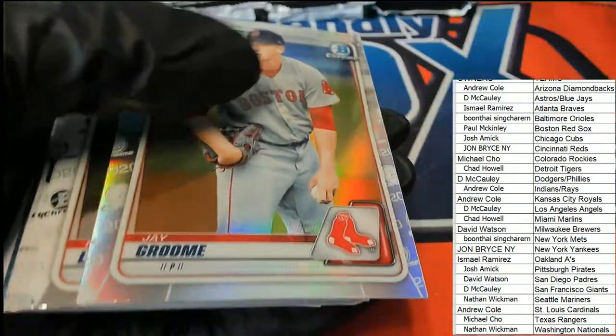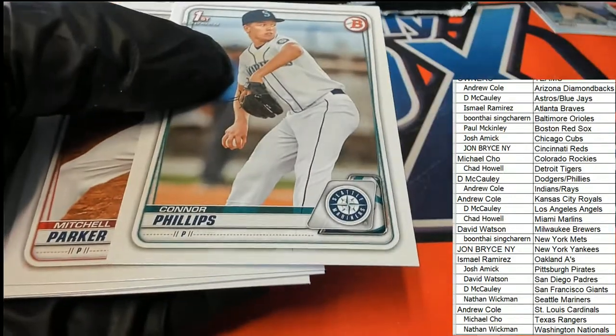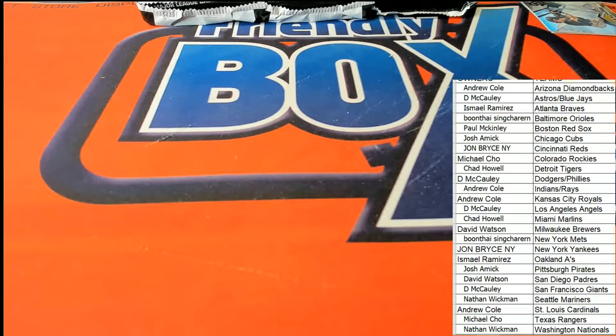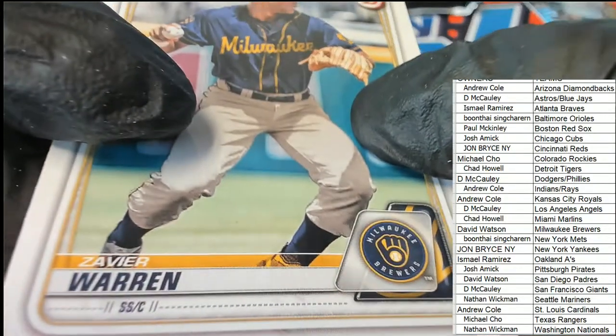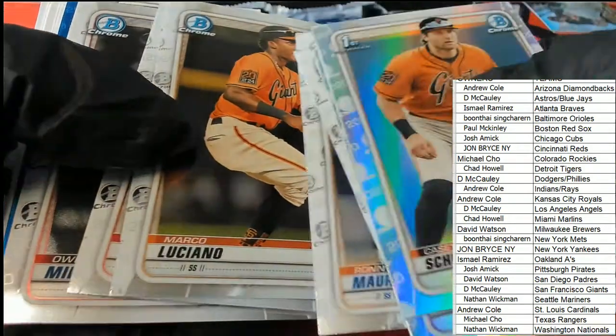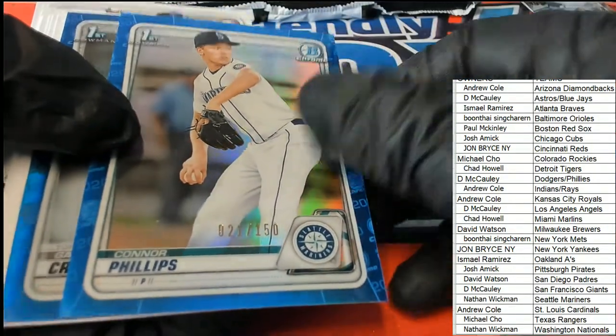Robert Hassel refractor. Oh, nice refractor. There's another Franchise Futures Hassel. That's a pretty good guy to get out of the box, you know. Connor Phillips, number 250, comes out of here, 21 of 150. Who knows, that could be his jersey number.